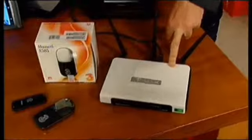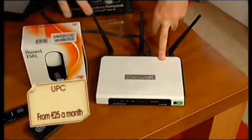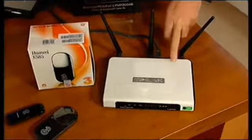Right. This is an example of fixed line broadband, in this case from UPC. Totally different speeds. You can get up to 100 meg on this, whereas with mobile broadband, you'll typically get 3 or 4 meg.